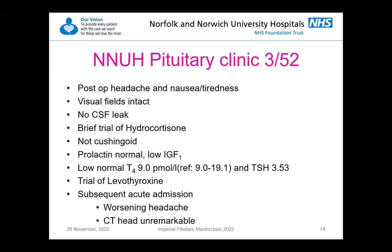So we reviewed her in pituitary clinic roughly 3 weeks after her surgery. She had post-op headaches, nausea and tiredness. Her visual field was intact. There was no CSF leak. Because of ongoing nausea, tiredness, and headaches, she was briefly trialed on hydrocortisone while we were reassessing her cortisol level, which subsequently was satisfactory, and this was stopped.